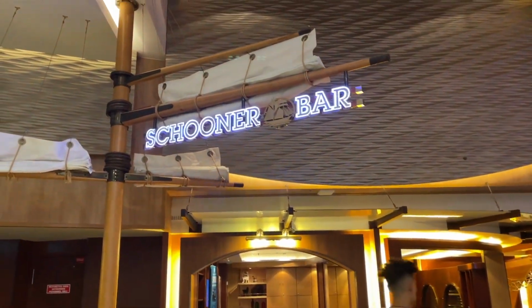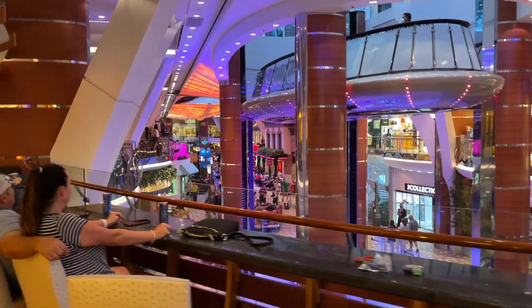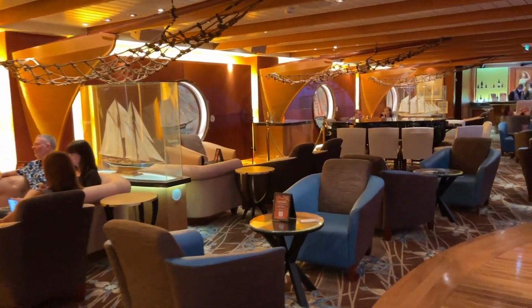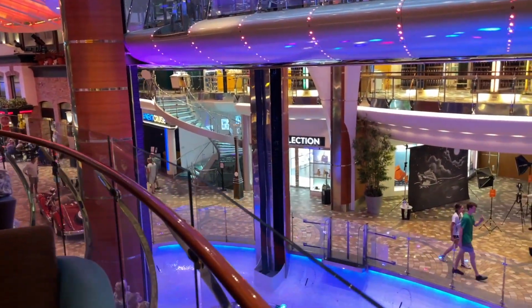On the opposite side, we have Schooner Bar, or Schooner Bar, I don't know how it's pronounced. But this little bar has live music often playing and specialty drinks that you can get on the entire cruise.